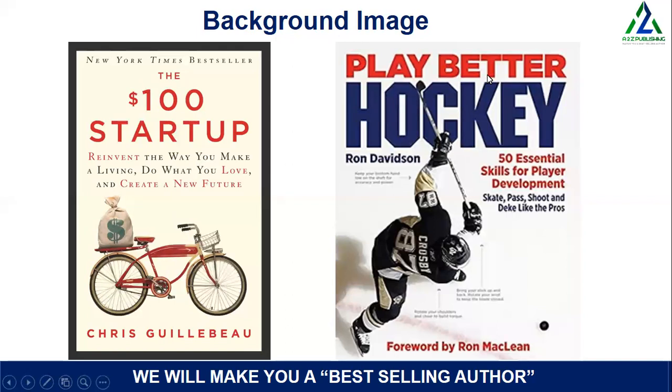The other book, I'll explain this cover in detail later on, but just see this is Play Better Hockey. And the title image is Crosby. He's one of the best Canadian ice hockey players. So by seeing the cover, you know this is Play Better Hockey. It means it is for someone who wants to learn hockey or play hockey. So that's why I think this is very important, how they have placed their keywords.